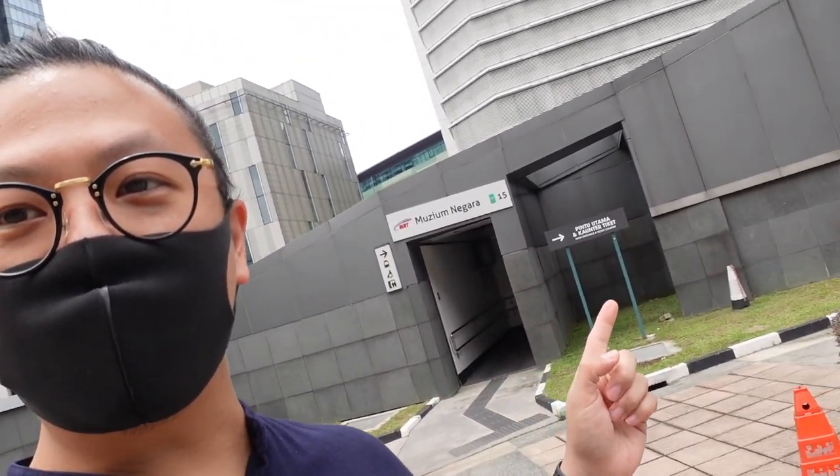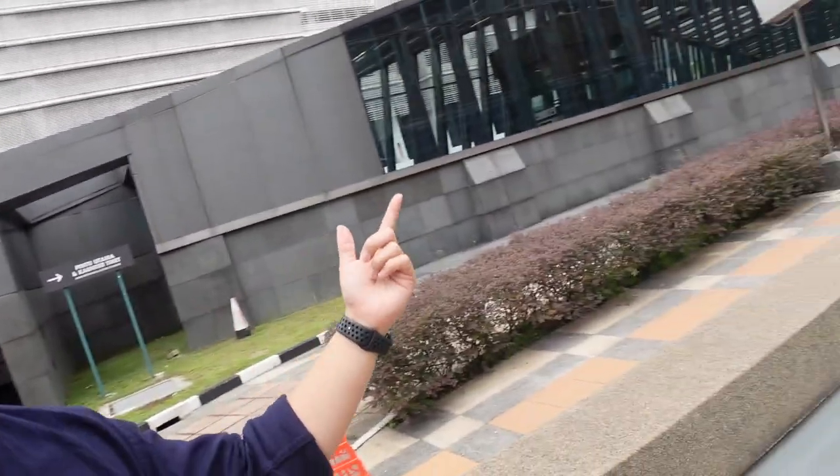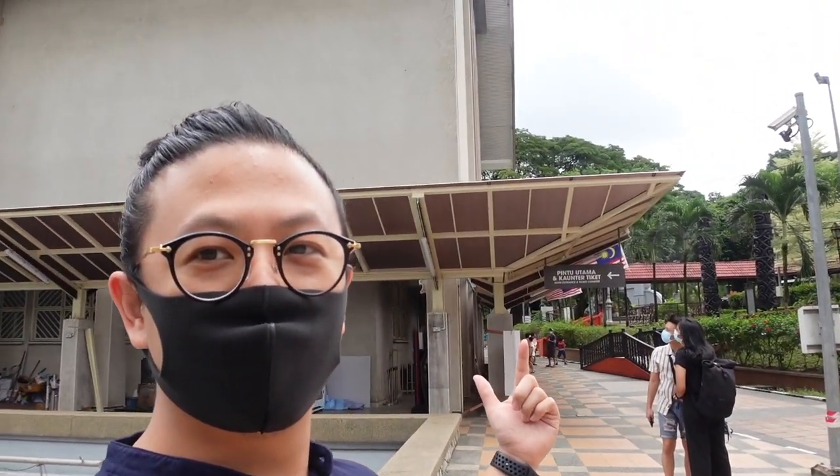What's this? Tourist, there's like waterworks. Oh yeah, maybe when there's tourists. And there's more lah, right? Check it out, wait. It's literally next to the LRT, or MRT rather, it's next to the MRT. You'll immediately come outside and then you're at the Muzium Negara. It's so convenient, wait.